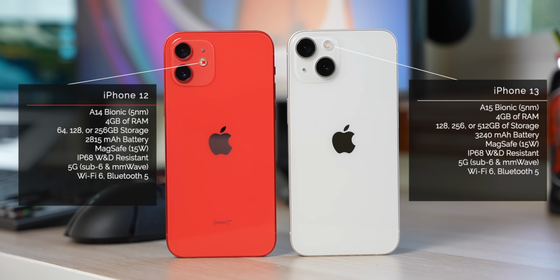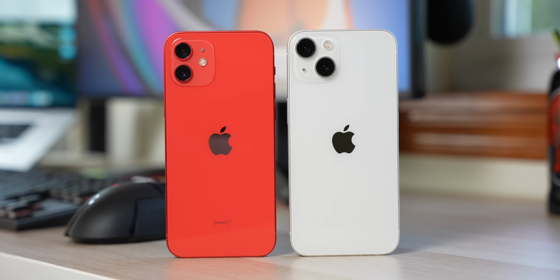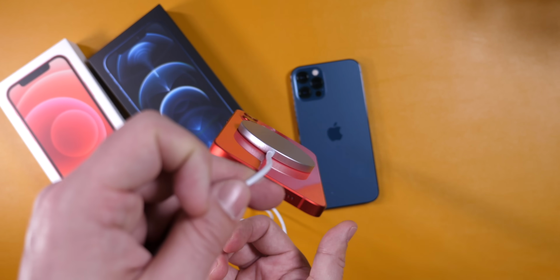RAM is then shared, but one of the major reasons to consider the 13 is because you also get double the storage, even if getting that extra amount of storage on the 12 is only an extra $50. 5G capabilities, their IP rating, Wi-Fi, and Bluetooth options are then all the same, along with their MagSafe capabilities.